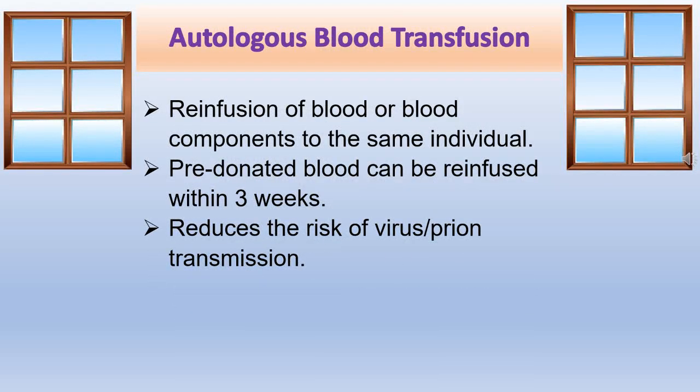Autologous blood transfusion refers to the reinfusion of blood or blood components to the same individual from whom they were obtained. Pre-donated blood can be reinfused within 3 weeks. During surgery also, blood can be collected in a cell saver which can then be reinfused in the patient. This practice conserves resources and reduces the risk of virus or prion transmission.